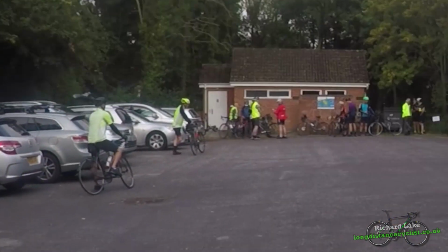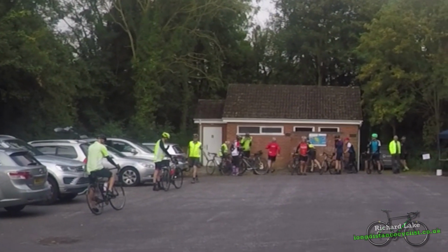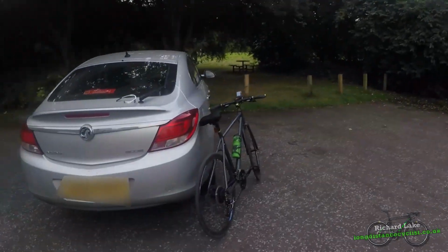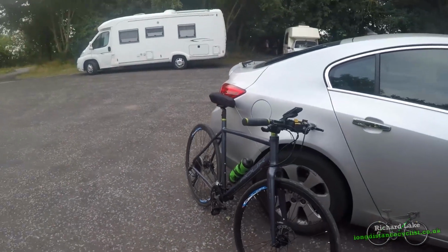So I am at the start of the Wolds Traverse 100-kilometre bike ride. It's from Legbourne, just outside Louth. Just about to head off. You can see I brought my hybrid with me today just to make it a little bit more interesting. It's the Roux, showed you in a previous video, P17.